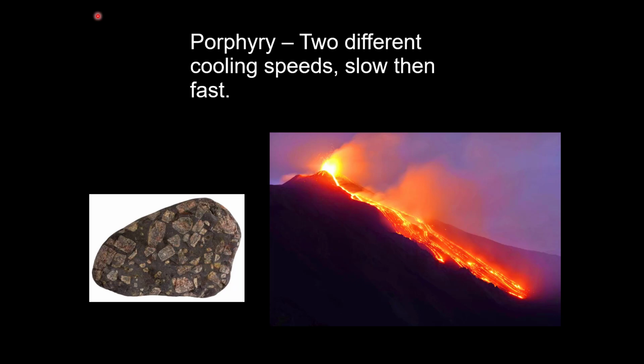And the trick with porphyries is they have two different sizes of crystal that relate to two different cooling speeds, right? If I look at this rock here, I've got these larger crystals that formed when the rock was cooling slowly. And then I've got all of this matrix around it, all of this mush that was liquid, and then when the volcano erupted, it solidified into fine-grained igneous rock. So I've got two different cooling speeds here, and so we call that a porphyry.